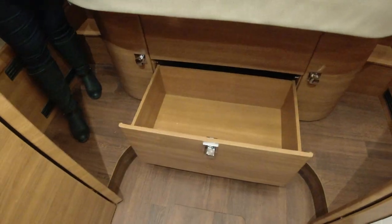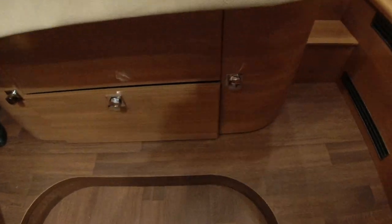Is that a cupboard there? No. Little step on your bed. Massive. Wow. Yeah. All soft clothes. You've even got the corner ones. Oh, wow. Look at that. That's a great idea. You see this one?